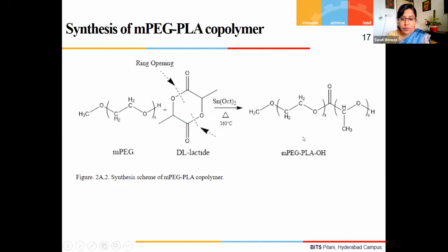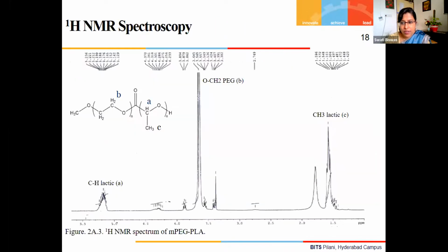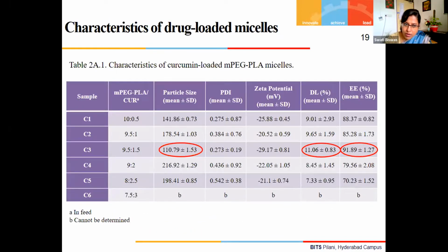This is the MPEG-PLA polymer, which is prepared by the ring opening polymerization reaction in sealed tube conditions. We use the MPEG-OH as the initiator, and DL-lactide is used as the monomer, and stannous octoate is used as the catalyst. We increase the temperature to 160 degrees centigrade to get these polymers formed. So we do the typical studies with this. We go for physicochemical characterization, which is a must for any nanoparticle system that we will be using. First, proton NMR. Then we also have to characterize the physical parameters of the nanoparticles.